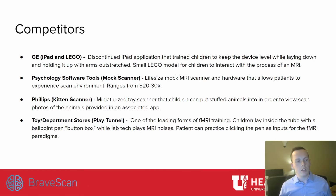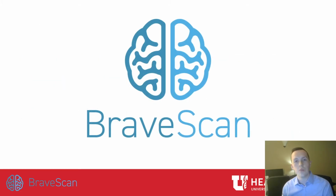And while this tries to simulate the process to allow the child to practice the procedure, it still has to be done on site, and the lab tech has to administer this training, which we think can be done far more effectively at home with a product like BraveScan. Let's go ahead and see what a patient experience might be like playing BraveScan.